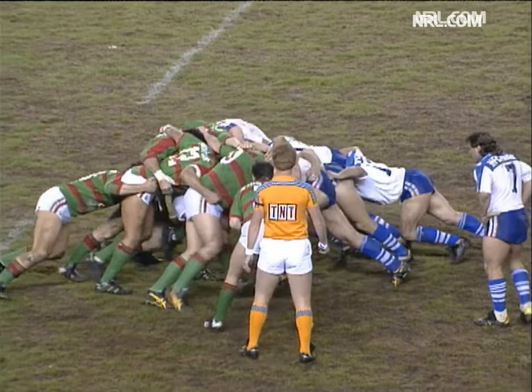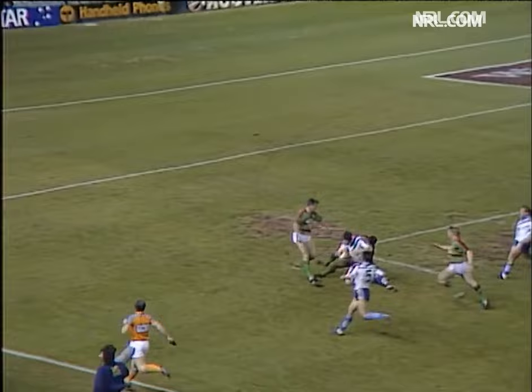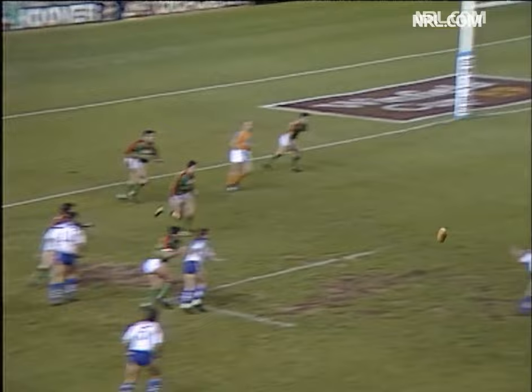Coleman. Well, he went to pass that ball. All he did was throw it into the backside of Andrews. Picked up by Langmack. This time the hands were fine. Canterbury well and truly on the attack now as Haggath gets up quickly. He broke from the scrum to support his men.